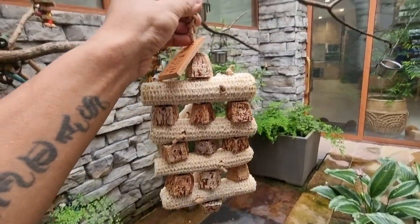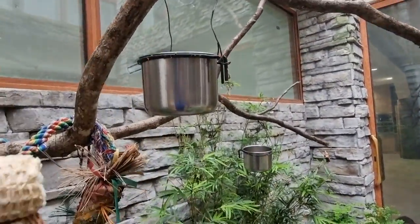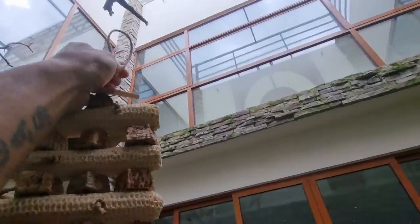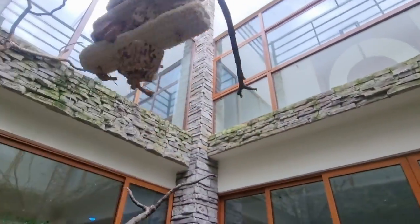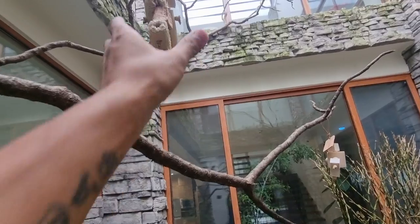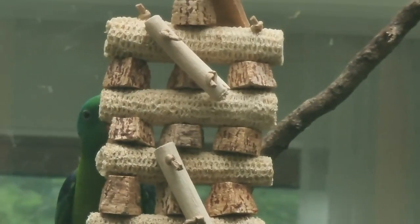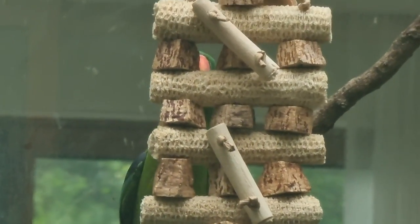Guys, I feel like this one needs to be in a more opportune spot where they can reach it from another branch. So I'm gonna put it way up there so that they can reach it from this branch here. Sorry guys, just moving this up here. There, now you guys can get at it, see? Don't you want to play with the toys? Guys, success. Love it.